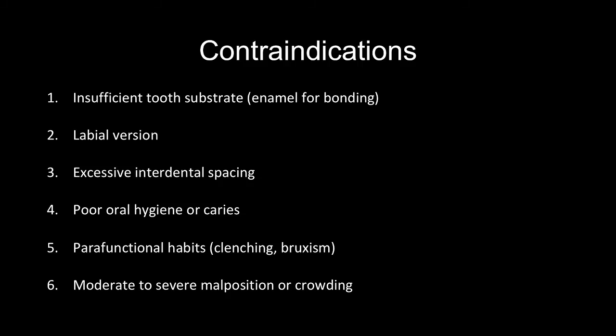Contraindication: insufficient tooth substrate. If we're using veneers, enamel is your partner. If you don't have enough enamel, you're going to have problems. Labioversion of the teeth will require cutting a lot of the tooth, and thus compromising the tooth. Extensive interdental spacing also needs orthodontic treatment or a different approach.